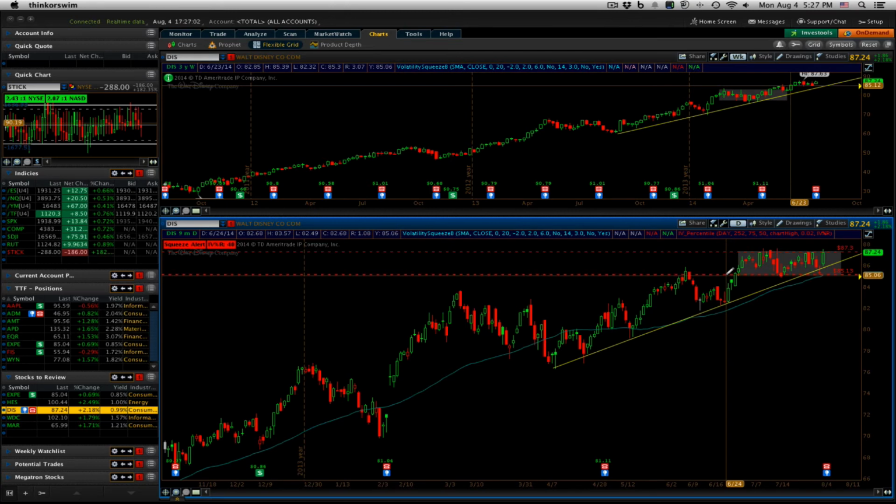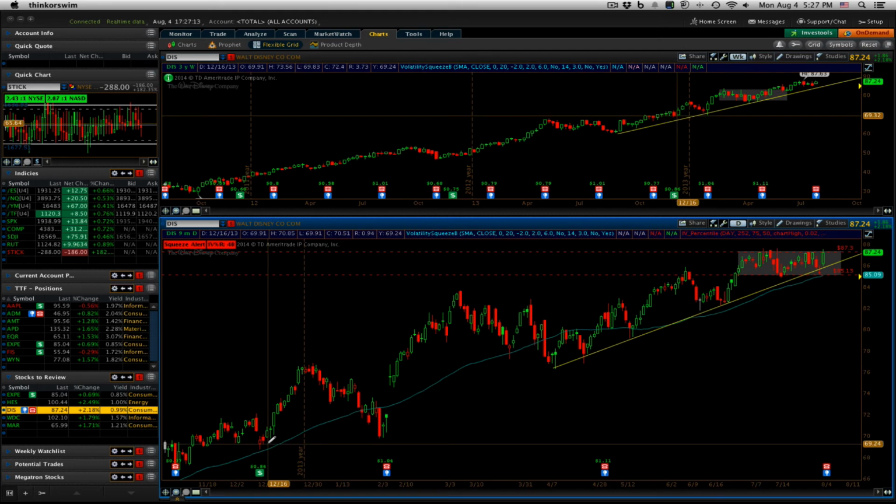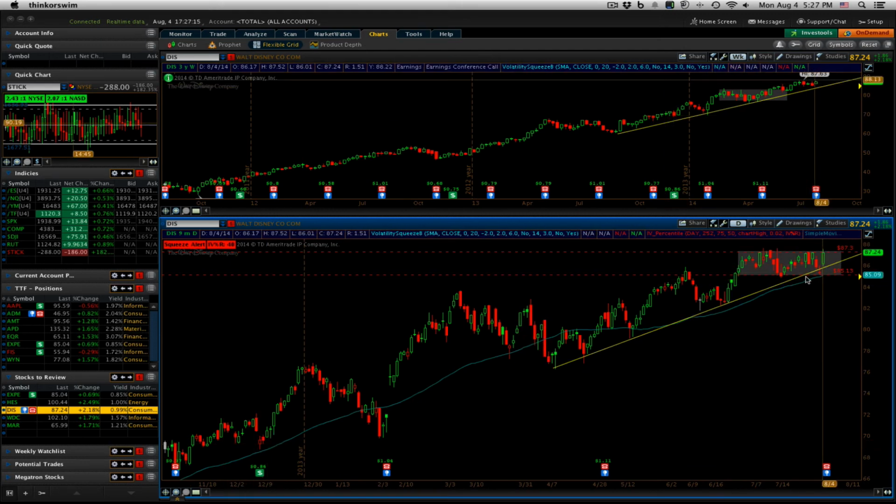But like I said, if we can get a close over 87.30, I think a great place to put a stop would be right here at this 84, 85 level. And this is actually one that I am personally long. So I'm looking to add to my position, and that's when I'm going to do it. If we can get a close over 87.30, I will be adding to my position.